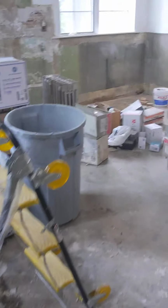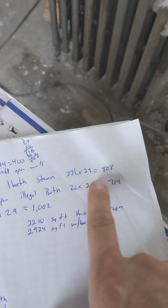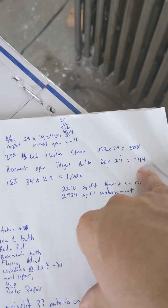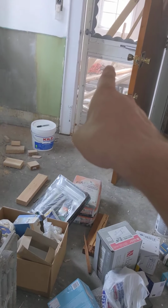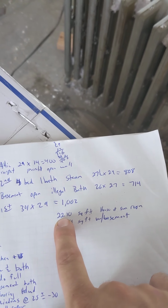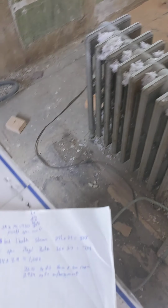Oh, hold on, wait. Let's do square footage. I already took the measurements. So the attic was 400 square feet. The second floor was 808 square feet. The basement was 714. And the first floor was 1,002. So the whole house, which the first floor includes that sunroom, because I believe we're going to enclose it in, was 2,210 square feet. When you add the basement, we got 2,924 of construction square feet.